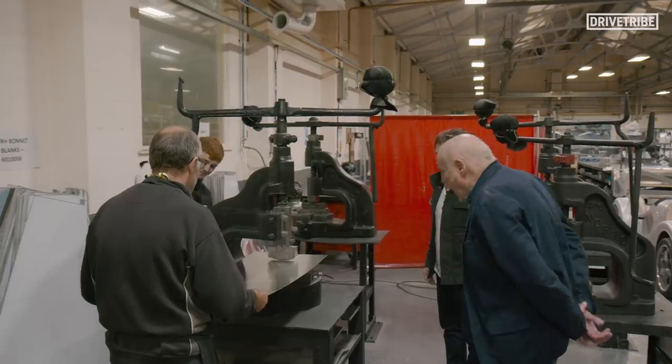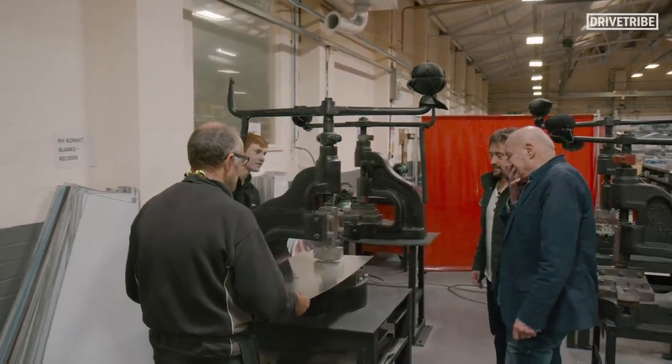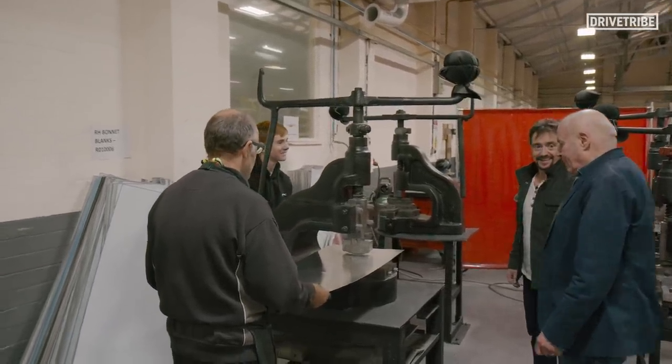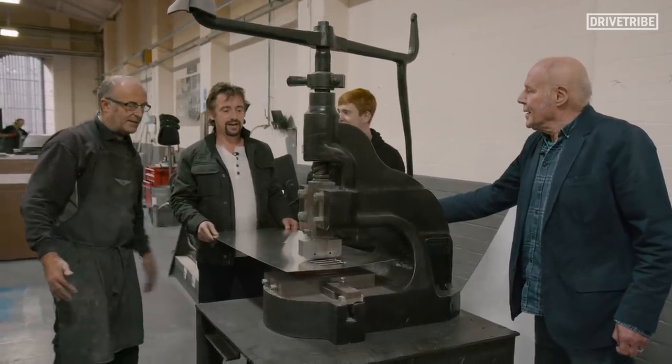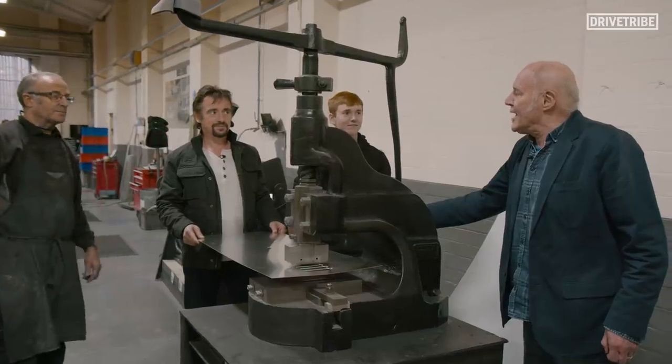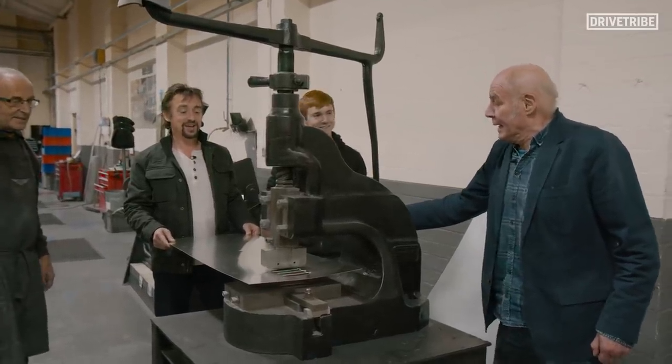The car is scrap. Can we do one? Of course you can. Hold it up a bit more. Yeah, I've got it. It's straight. The days of the 8-year waiting list are over. Get on with it.